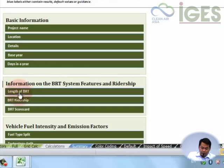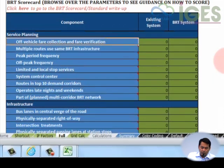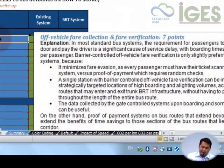Sorry. So we're back here. So we finished the basic information on the BRT system, and ridership length of BRT, BRT ridership, and we go to the BRT scorecard. Now this is what it looks like. You would see here different categories and different elements that would actually define what a bus rapid transit system is and what a good BRT system would actually have. And these are embedded also in the BRT gold standard that was produced by ITDP. A link is given in one of the sheets. We'll go through that link later.